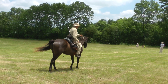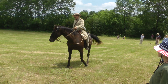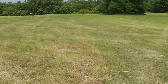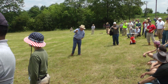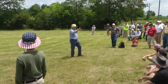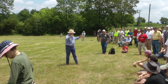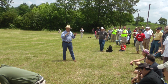Last thing we're going to do is we'll bring up a line and I'll show you a charge. You're looking at 5 cavalry troopers. Keep in mind that Pleasanton had 8,700 cavalry troopers. Jeb Stuart had 9,500. Can you imagine what that looked like? What that sounded like? Absolutely unbelievable.